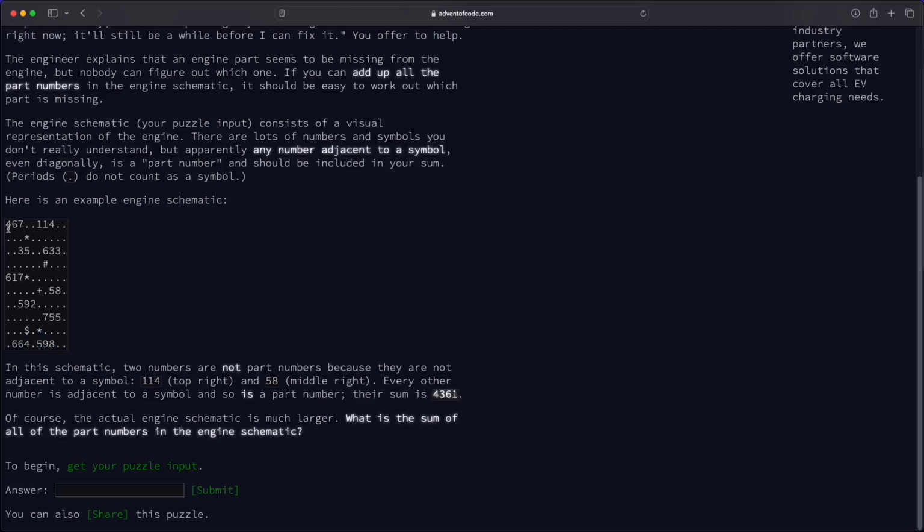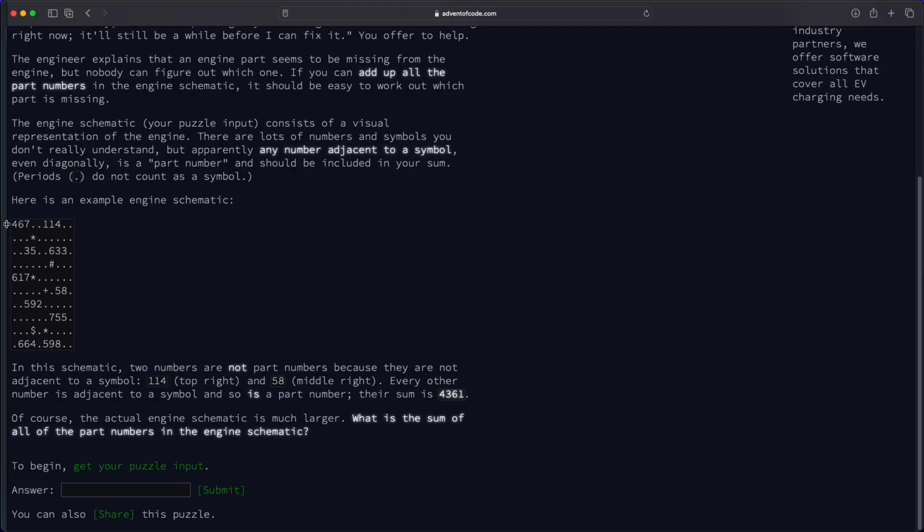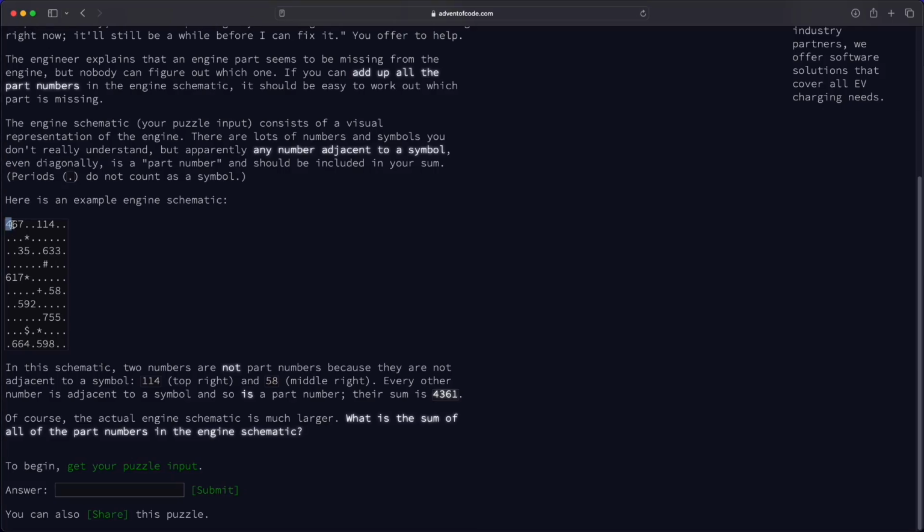All right, so how do we solve? Really, this is just traversing a matrix. We essentially have a grid, and in the grid, we want to check certain values. So we can loop through the grid and go through it, and we want to find the numbers that are not part numbers because they're not adjacent to a symbol.